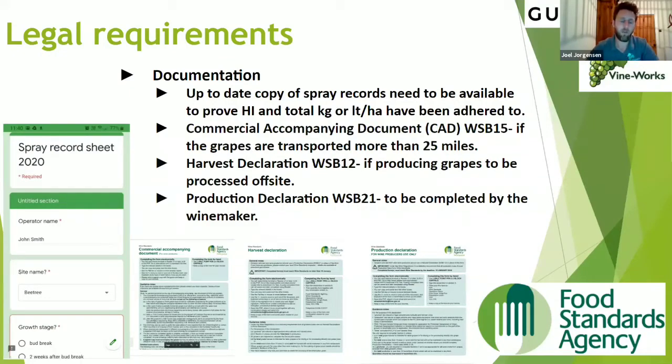With that form, you'll want to fill out one copy for your own records and one copy to give to the driver, and the driver should pass that on to the winery upon receival of the fruit. The easiest way to do that is fill out one form, take a photograph, and keep a photo for yourselves. The next form would be your harvest declaration form, which I believe you've got until January of the following year to fill out. However, best do that whilst the records are still fresh in your mind. And this is a form that you have to fill out if it's being processed at a winery off-site rather than on-site. And then the production declaration, or WSB 21, is something that the winemaker would need to complete every time they're making a batch of wine.